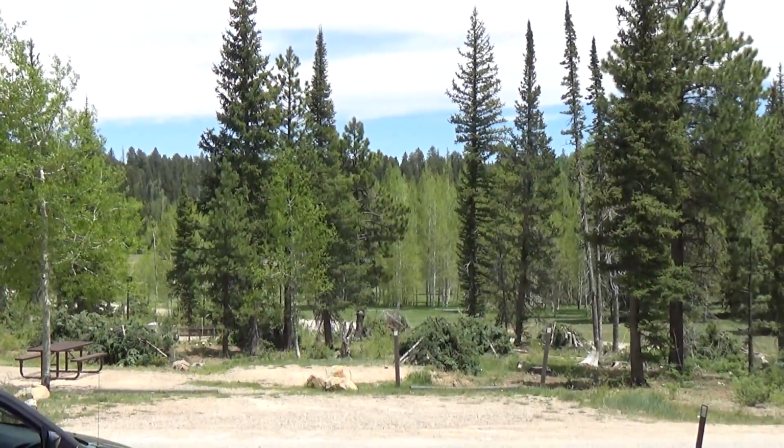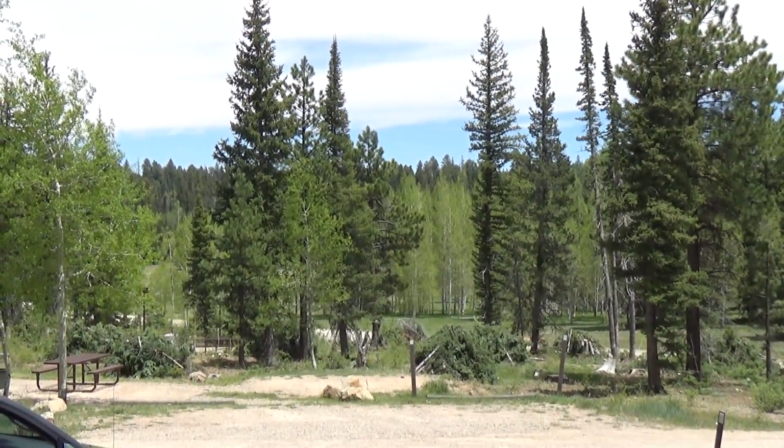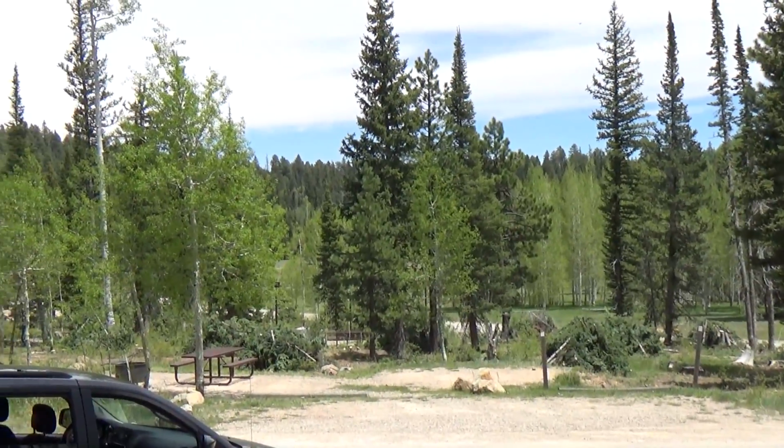So it's early afternoon, it's only 1:30, not even, and we're gonna head down to take a look at the North Rim.